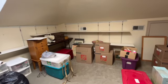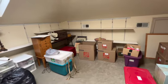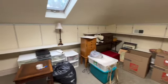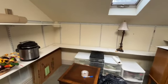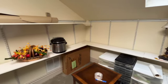If you have kids, and they like to play music, like a real band, drums, guitars, this is the room for them, or just video games, whatever it could be. It's a good sized room that you can make a lot of use out of. And it's part of the 4,400 living space.